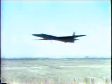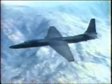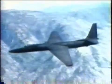Built secretly for the Central Intelligence Agency, the original U-2 was an unprecedented kind of jet sailplane designed to fly at extreme altitudes. Gradually, U-2s became more powerful, heavier, and were able to carry more varied kinds of reconnaissance sensors. U-2s were important players in the Cold War. In 1960, a U-2 was shot down over the Soviet Union, causing a political crisis.